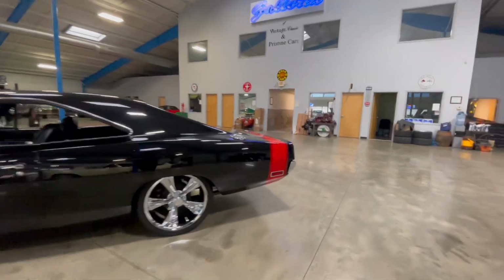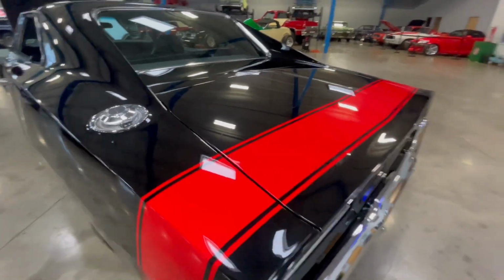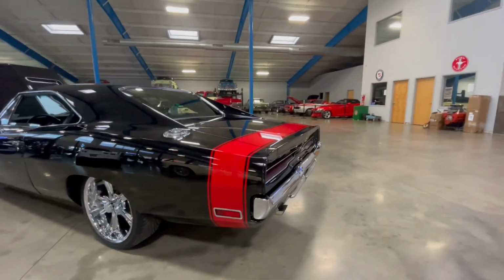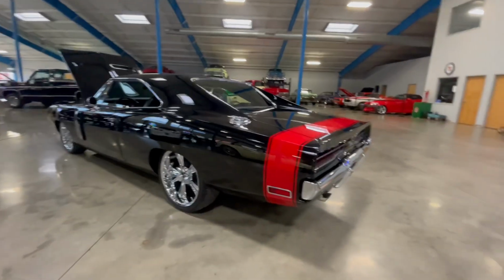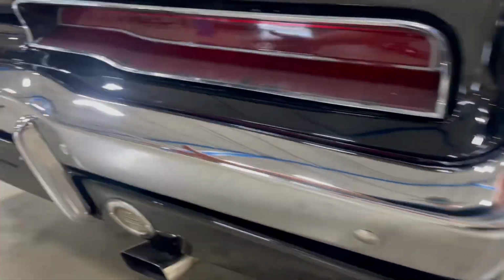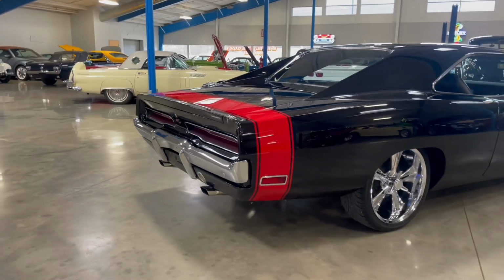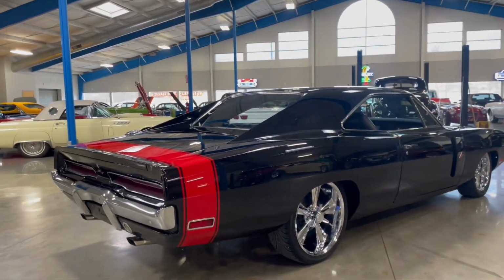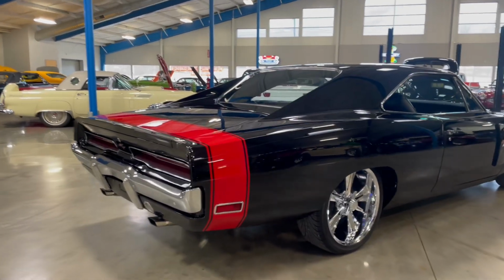One thing I do love though is the red on black with the stripe. At first I wasn't the biggest fan of it, but I just think it looks so smooth together. It's a good color combination. One of the last things we're going to talk about is the rear end. Finish it off with a chrome bumper across. I wasn't the biggest fan of chrome growing up. Still not the biggest fan of it. But on classic cars like this, I think chrome does match nicely and does give it a nice look.